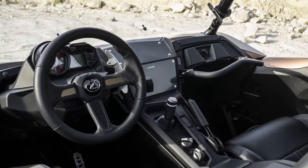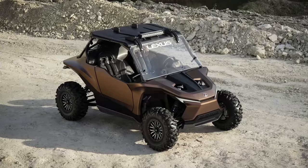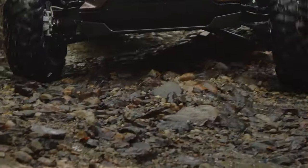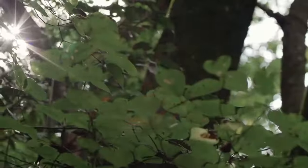Lexus ROV. Drive into the future with hydrogen. Hydrogen vehicles are not just a trend, they're the future. Lexus introduces the ROV, a hydrogen buggy with extreme off-road capabilities and minimal emissions. Powered by a 61 cubic inch compressed hydrogen engine, it ensures eco-friendly trips.